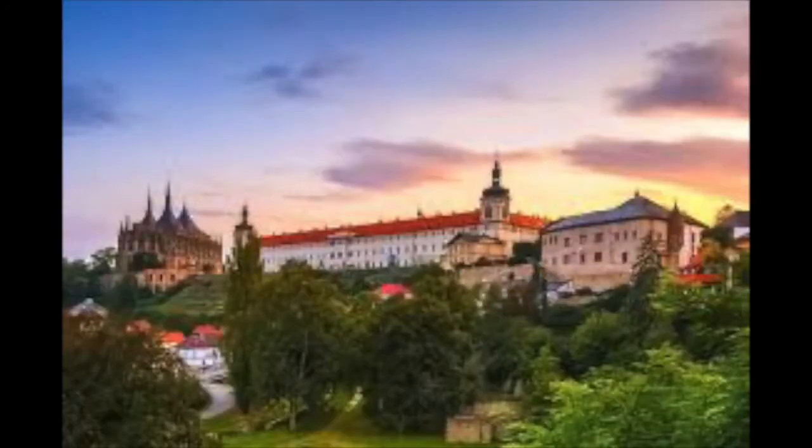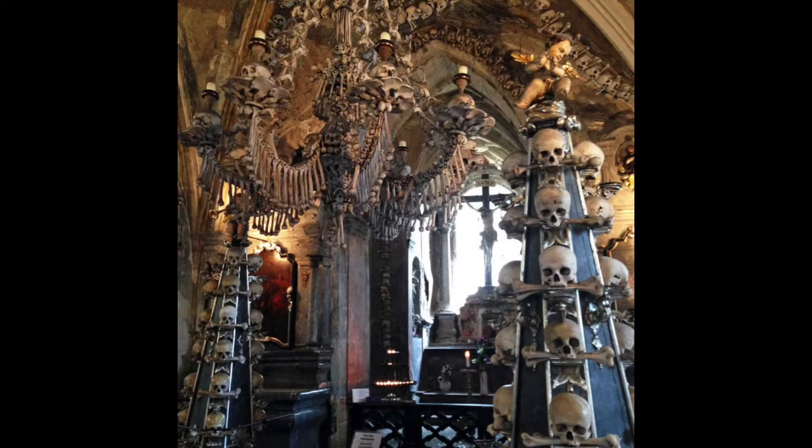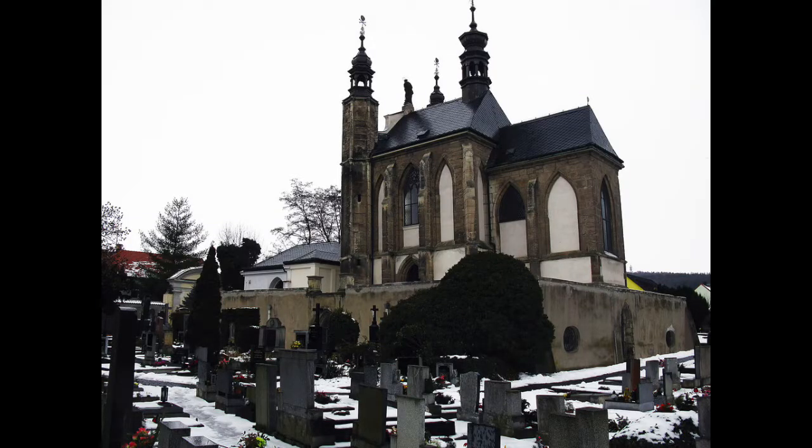The Sedlec Ossuary is right outside the Czech town of Kutná Hora and is about an hour train ride outside of Prague, and the grounds are home to about 40,000 to 70,000 skeletons. Recent archaeological evidence shows that the cathedral was actually a burial site for thousands of years, but for right now we'll start at the 13th century.